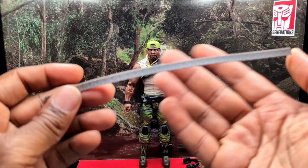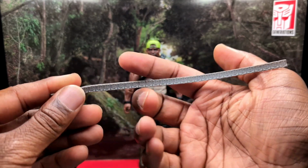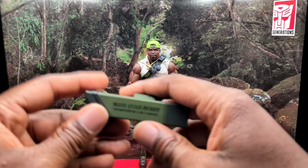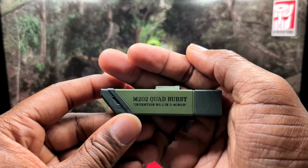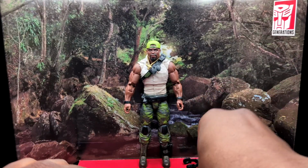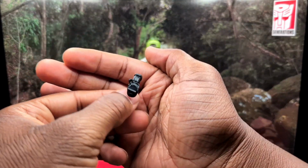Oh, wait a minute. Then this one too. This is the belt for the magazine, the rounds, whatever you want to call this, the ammunition. Yeah. It's got writing. Let me see. M202 quad burst. Invention number 2 in D minor. D minor. Yeah, I know. Is that joke old yet?